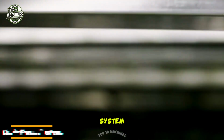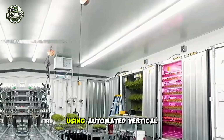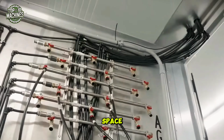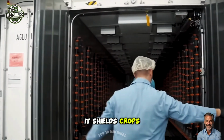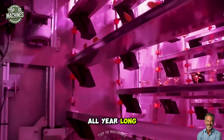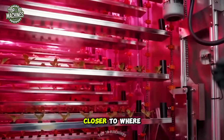The CubicFarm System offers an efficient and sustainable way to grow crops year-round in a fully controlled environment. Using automated vertical farming technology, it makes the most of available space while cutting down on water use and pesticide needs. By moving farming indoors, it shields crops from climate risks and water shortages, ensuring steady yields all year long. Plus, it's customizable for different crops and perfect for urban areas, bringing fresh produce closer to where people live.